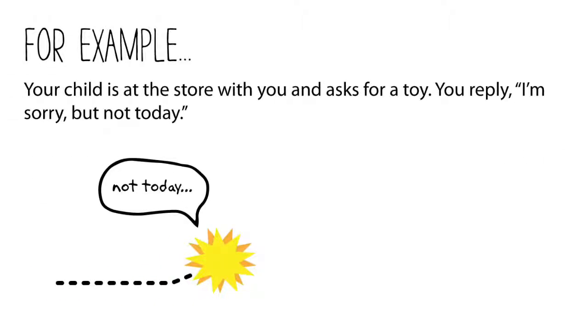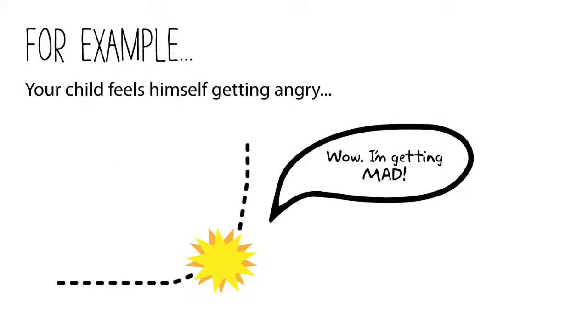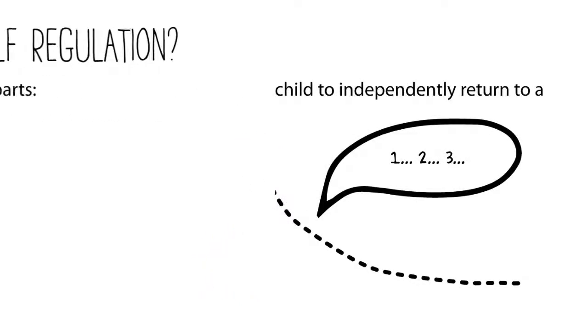For example, your child is at the store with you and asks for a toy. You reply, "I'm sorry, but not today." Your child feels himself getting angry and chooses a coping strategy to fit that emotion. The coping strategy helps your child to independently return to a calm state.